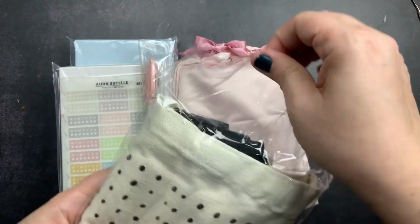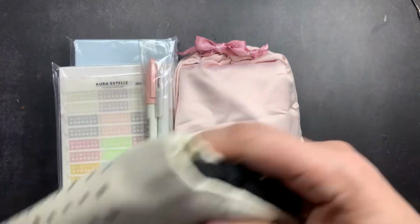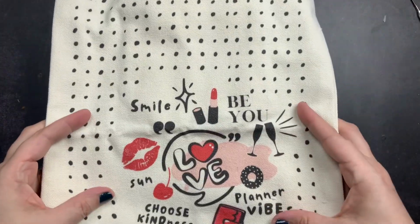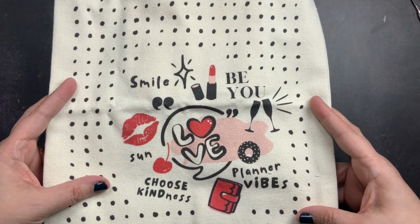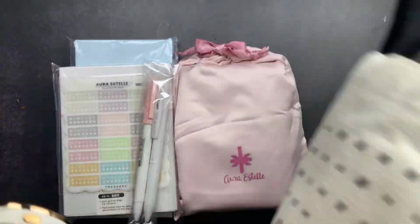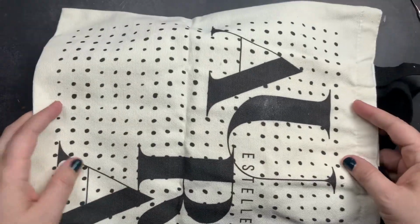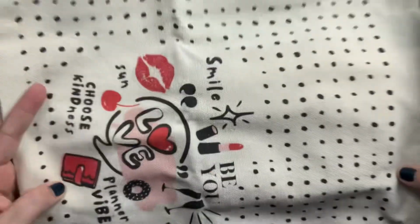This was a freebie, and I don't think this is a freebie that I picked. I think it's a freebie that I just got for purchasing from the Black Friday sale. But it says, smile, be you, sun, choose kindness, planner vibes, and love. And then on the back it says, Ara Estelle. It's not a really large tote, which I actually like. A lot of times I just need a small tote to throw a few things into. So I like having a few small totes readily available. And this one is really, really cute.